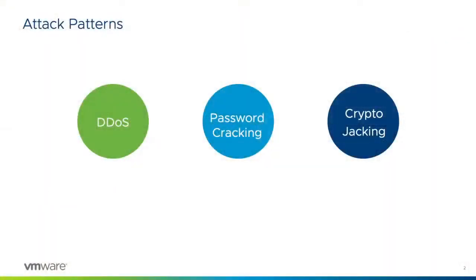Let's take a look at a couple of examples from the real world that demonstrates those reworkings that we need to be thinking about. Take, for example, those three types of attack categories. We have DDoS, password cracking, and cryptojacking. I'm sure you noticed that all those three attack categories use distributed computing in one way or another, which is perfect if you are on the offensive side, of course. It allows the attackers to create maximum damage with the minimum investment from their side.